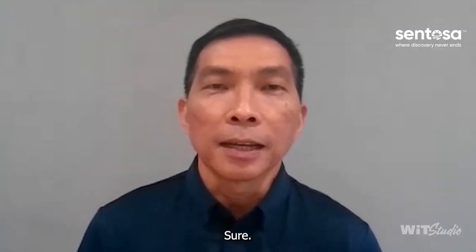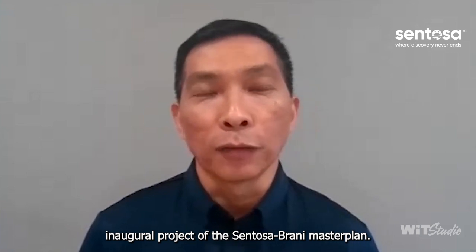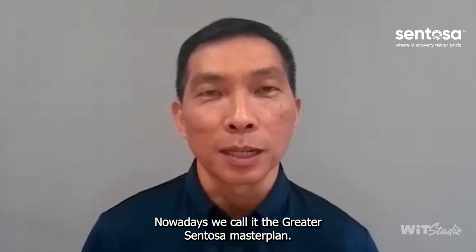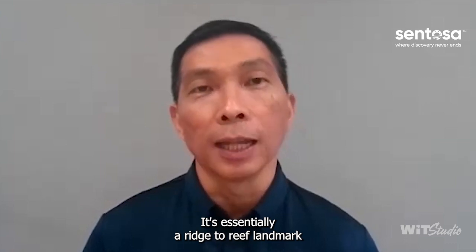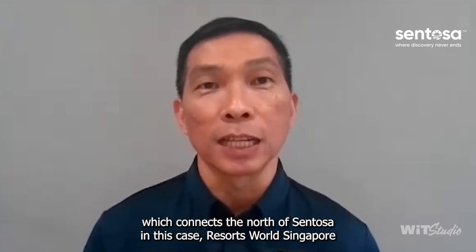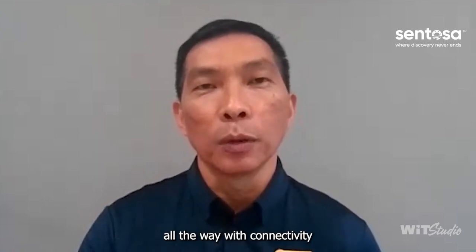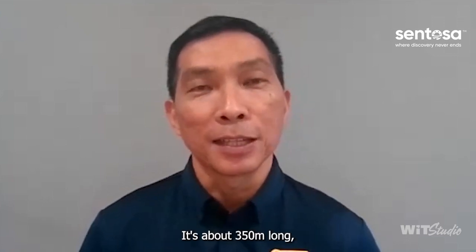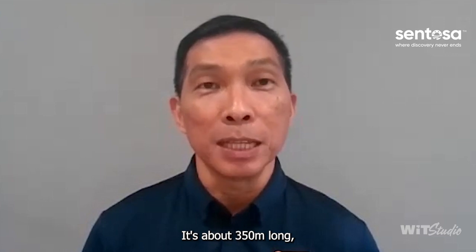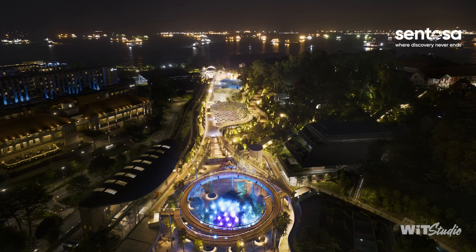Sure. Sentosa Sensoryscape is the first and inaugural project of the Sentosa Brani Masterplan, or nowadays we call it the Greater Sentosa Masterplan. It's essentially a ridge to reef landmark which connects the north of Sentosa, in this case, Resort World Singapore, all the way with connectivity down to the south where our famous beaches are. It's about 350 meters long, but it occupies a space of up to 5 football fields.